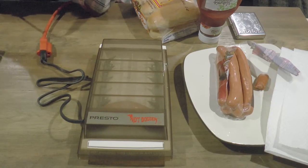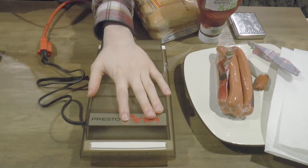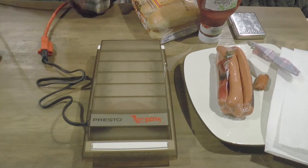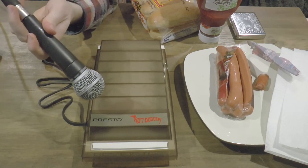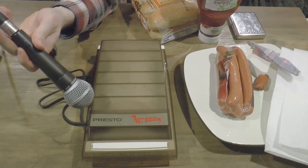Jesus H. Christ, man. You know this is going to be delicious. And you're going to have to leave this one on for a little bit longer. We're about one minute through. Well, you know what? Two minutes. The hot dogger was designed for 1950s hot dogs. It was not designed for modern American hot dogs. You saw how much hair was on my hands. I have meaty hands.